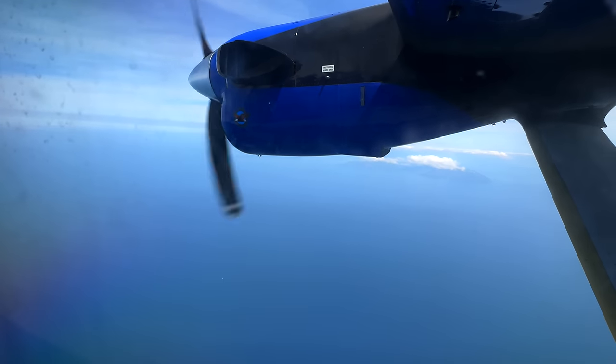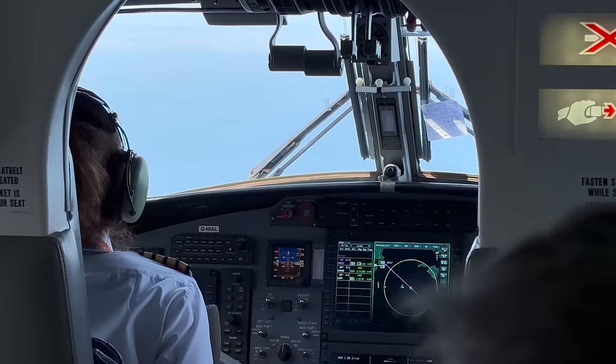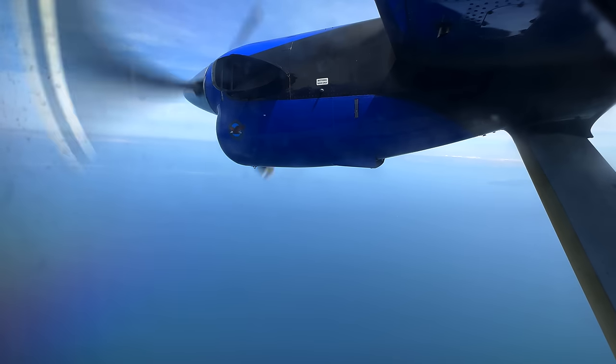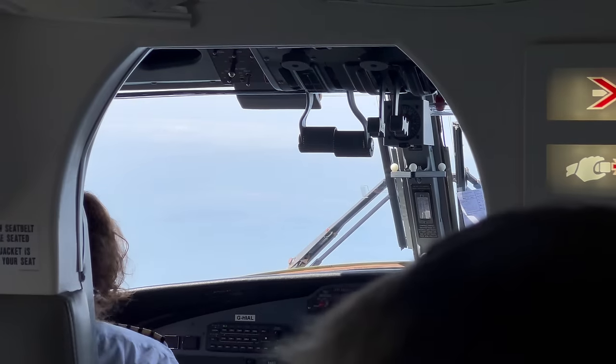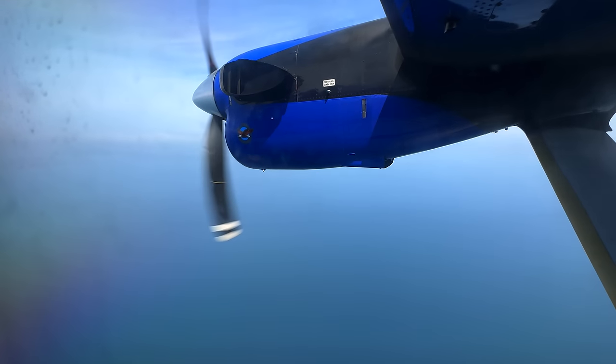Saying goodbye to the mainland and the Inner Hebrides, we crossed the Sea of the Hebrides towards Barra. I also noticed this RAF P-8 Poseidon, performing some very low manoeuvres over the sea. After crossing the Sea of the Hebrides, we were approaching the Isle of Barra and began our descent into its famous beach airport.